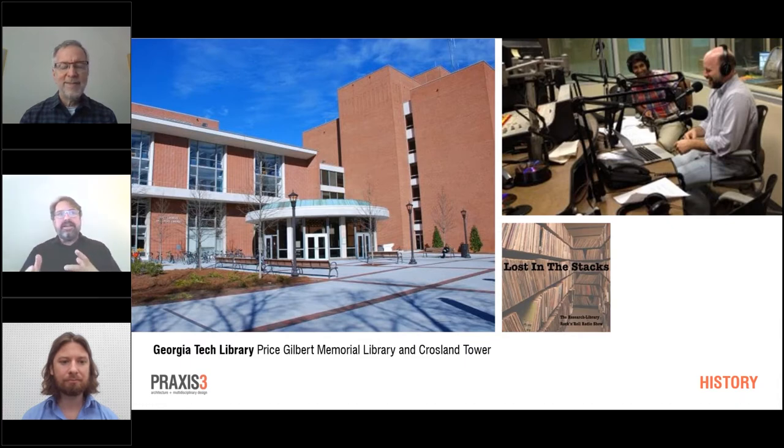And in the 50 or 60 years since those buildings were built, a lot has changed in terms of how libraries do their work. In the image on the right, you see our friend Charlie, a librarian at Georgia Tech, and Amit Doshi, another Georgia Tech librarian, who do lots of things as librarians. This is their radio program that they do weekly at WREK. They also do a podcast where they talk about library-related issues and also play a lot of really interesting music. So if you like rock and roll and you like libraries, check out their podcast. It's called Lost in the Stacks, and it's awesome. Stuart's been on it. He was great.